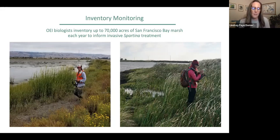And there are a lot of benefits for going out and mapping ahead of time before we go out and treat. And those include, it saves time. So our treatment crews don't have to visit any section of the marsh other than features that we've mapped. It reduces the impact to this sensitive habitat. So biologists can lead treatment crews right to these mapped features, which minimizes walking through the marsh and disturbing sensitive habitat more than is necessary.